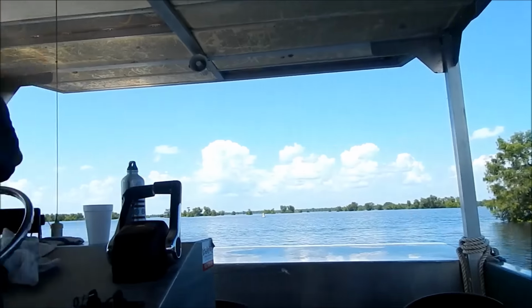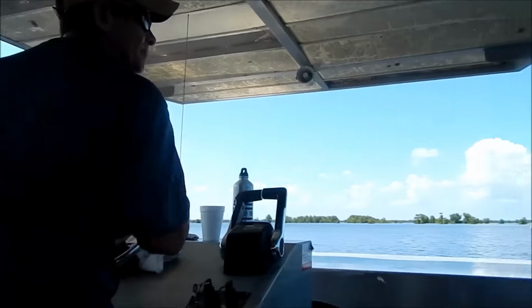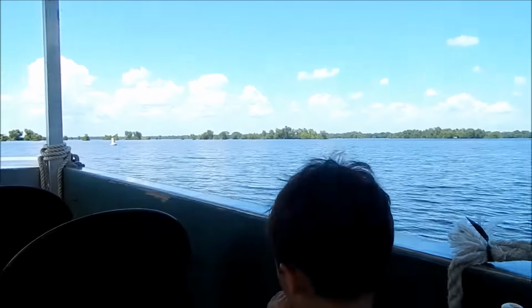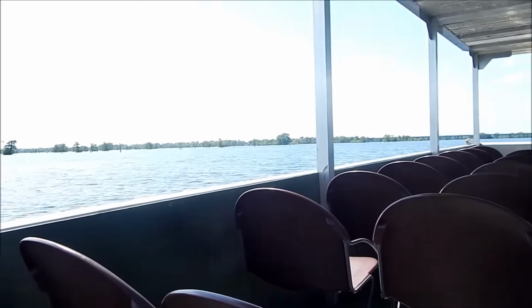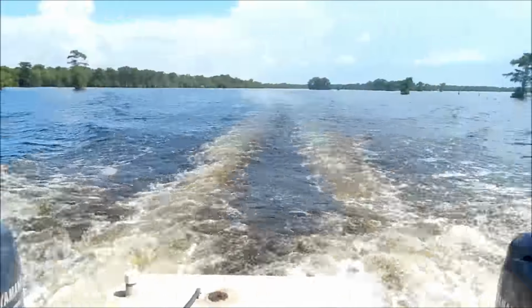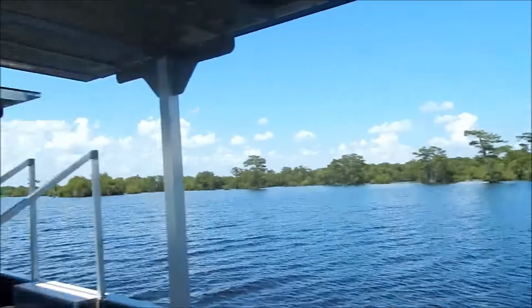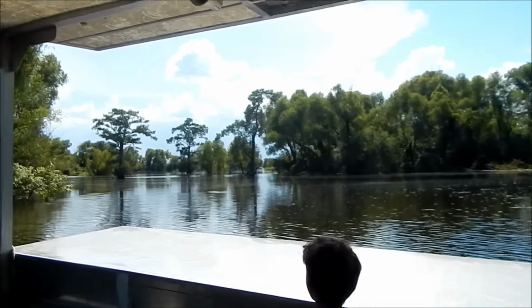What's going on here? The thing about it is, we have one that hangs out here, 13 or 14 foot. Woohoo! They're gonna jump up. We got the whole boat to ourselves on this gator tour. The bald eagles, they'll grab the fish and drag it through the wind constantly. So smart. That's so cool.